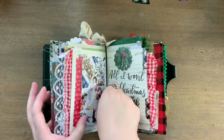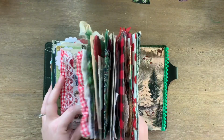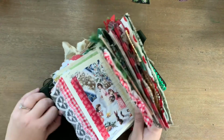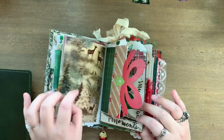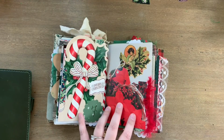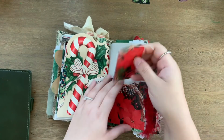And we will take this out of here so that we can really get into looking at it. So I think we've already looked at the beginning parts. I think that's where I left off. I think we did this one together, 6. So 7, this is just a recycled card and I made a little tag.